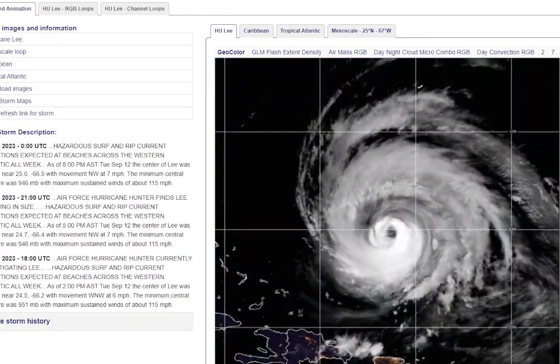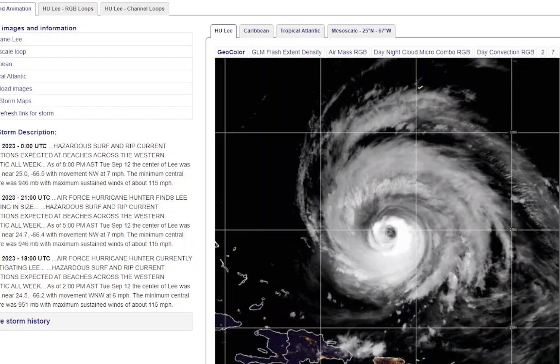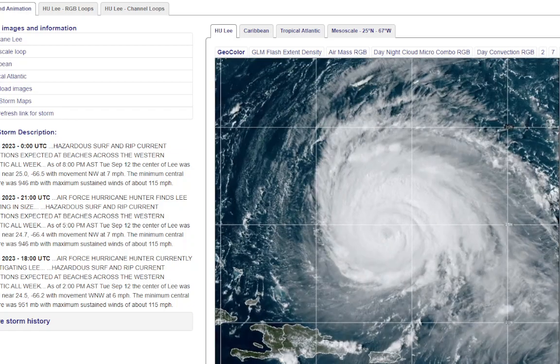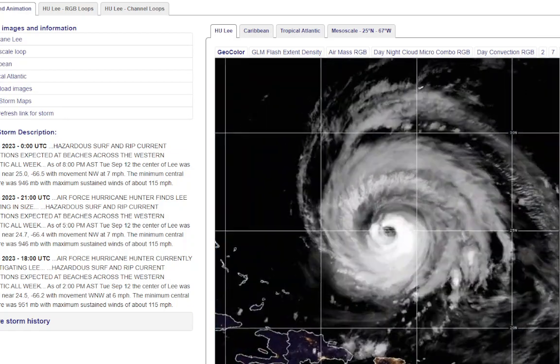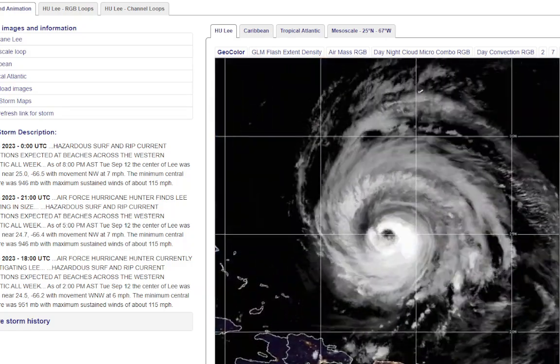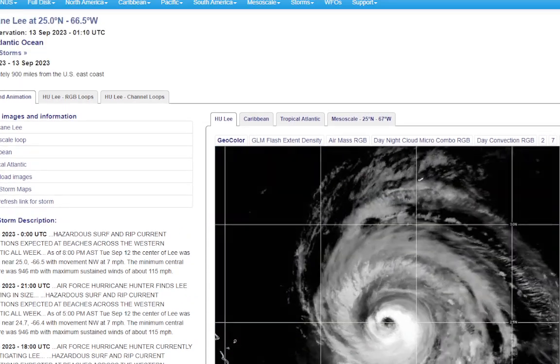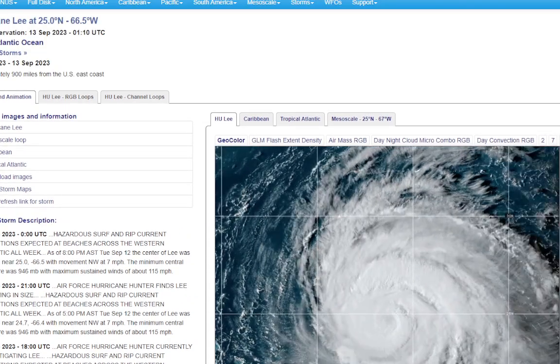So here's Lee again, looking pretty healthy. Look at that, it's got a big eye. This thing's probably going to form a big eye again. You can see it's barely moving right now. But look at that, that's a pretty big eye right there, probably 30 miles wide at least. That's definitely a healthy-looking storm for sure.